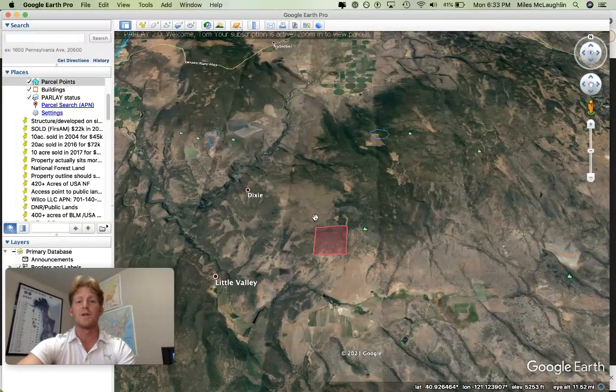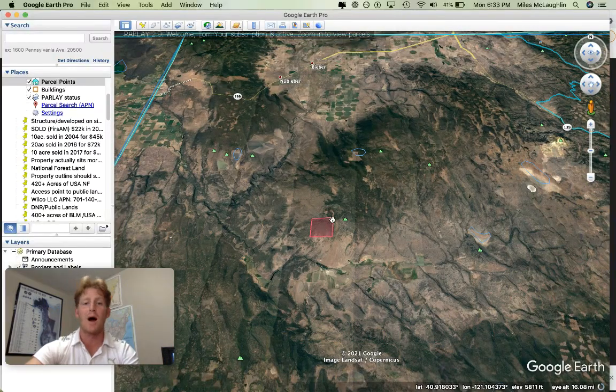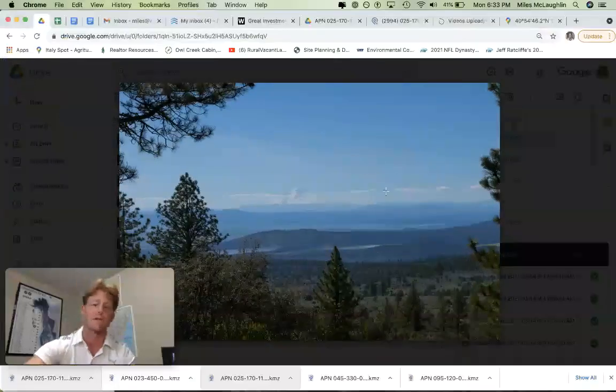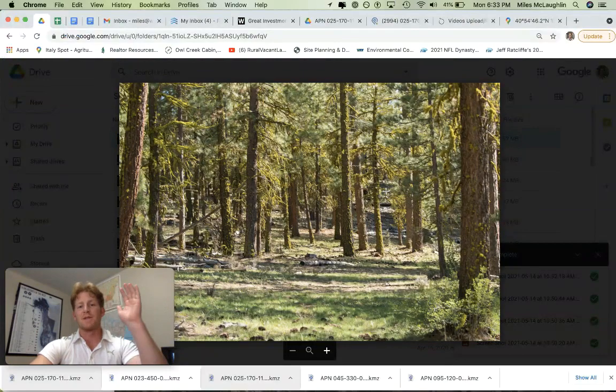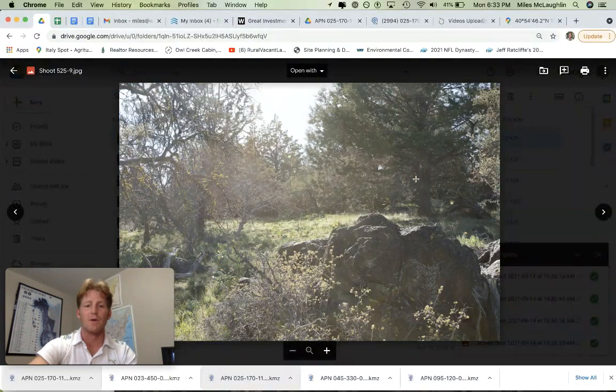So whether it's an investment or something you're going to use, it's a tangible asset that's available while you sit and watch your money appreciate. This is the view facing south. This property's southerly facing, so it's going to give you some of these epic views that we're talking about here.